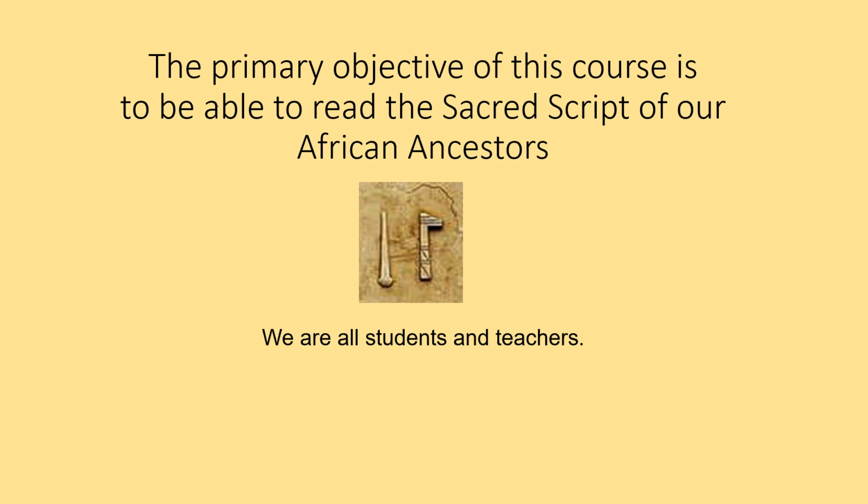We will read the sacred symbols on the screen as Nbt, reading from right to left. The symbol for Netya is read second, but is written first because of its honorific positioning. The primary objective of this course is to be able to read the sacred script of our African ancestors, Medu Netya.